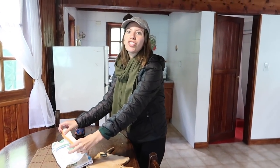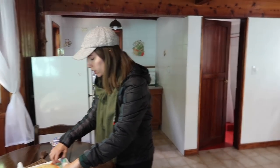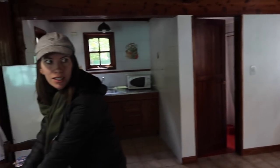Guys, we are all checked into our cabin, so cozy and cute. We will give you a tour. Our first impressions are very cool. So cozy, so rustic.